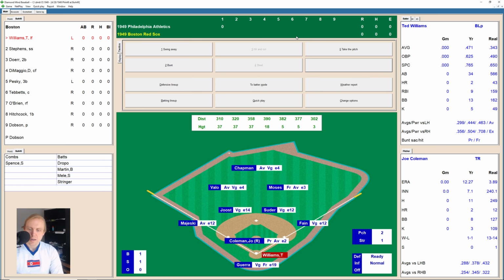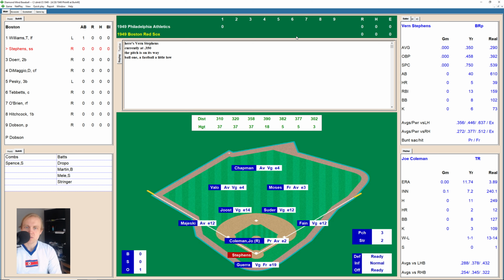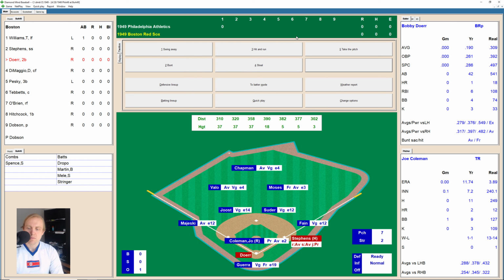And here comes the Red Sox, bottom of the first inning, and it's Ted Williams up there against Joe Coleman. Coleman not having the best of times so far this year. 1-1 is the count on Williams, who hits a ground ball over to Joost, makes the play at first, 1 away. Here comes Vern Stephens, and there is a ball to Vern. And next pitch is a fastball high and tight for a ball, 2-0. There's one off the plate, 3-0 now, and Coleman misses one again, and Stephens is the runner on base.